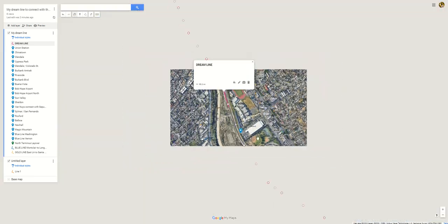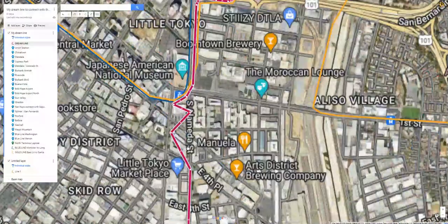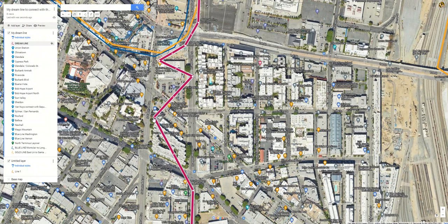Oh, I hate when it does that. I don't know why it does that, but okay. You know what? I mean, it just came to mind. Let's skip it altogether.